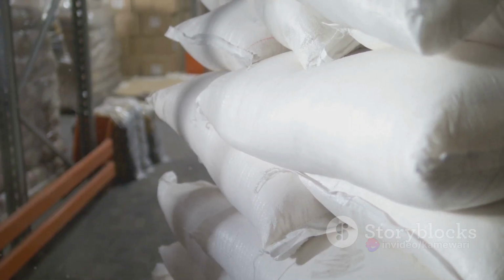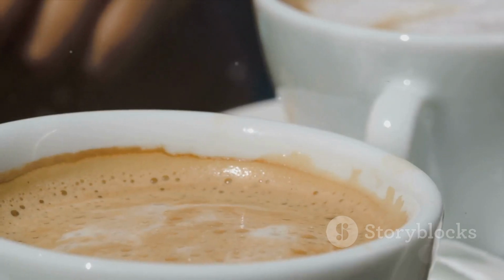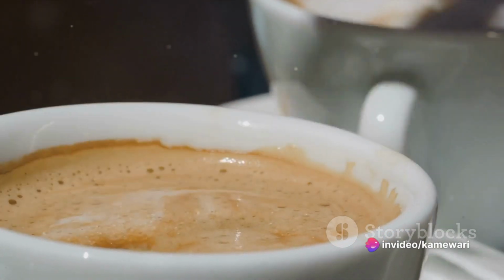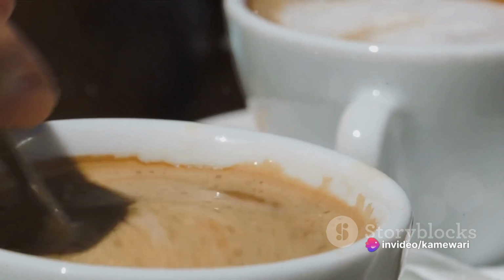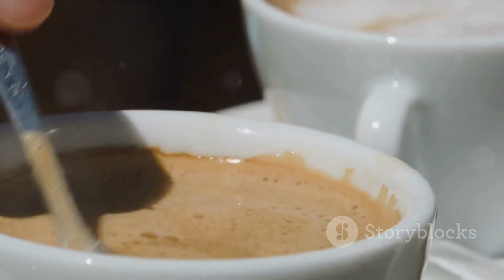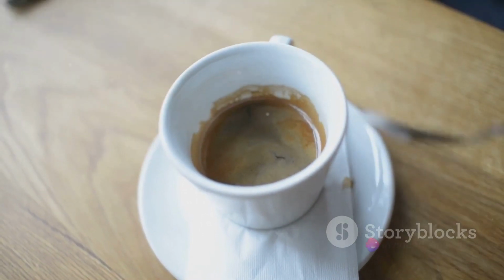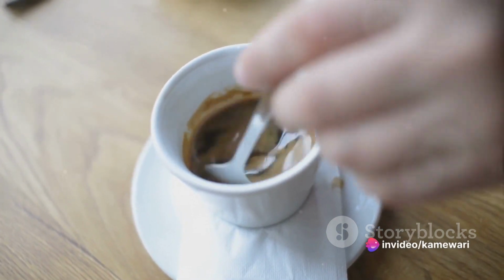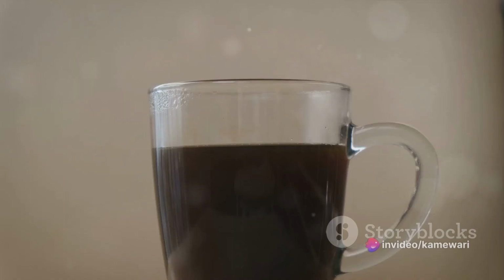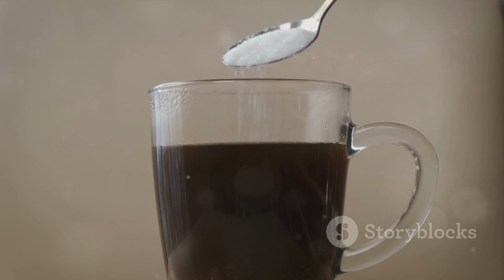But we're not quite done yet. These sugar crystals, though separated, are still damp from the molasses. They need to be dried out to prevent clumping and ensure a long shelf life. This is where the drying process comes into play. The damp sugar crystals are fed into a large dryer, a bit like a giant tumble dryer. The warm air inside the dryer evaporates the remaining moisture from the sugar. The crystals are tumbled around, ensuring an even drying process. The temperature and time are carefully controlled to prevent any caramelization or discoloration. And just like that, we have our sugar.